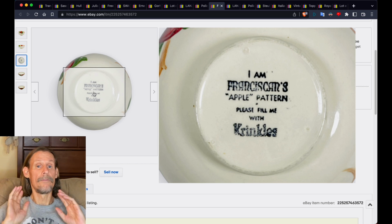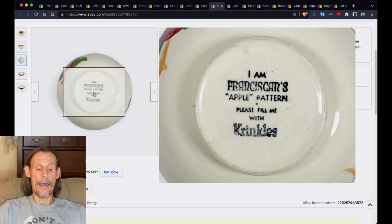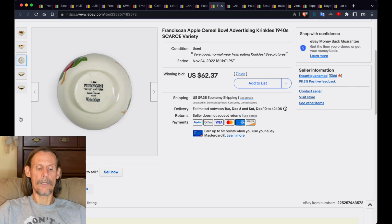Well, I have collected and bought and sold Franciscan over many years. I haven't seen this piece before, and I thought, well, let's see how it does. Well, here's how it did. $62.37. I was very happy that this went so well because I really didn't know.